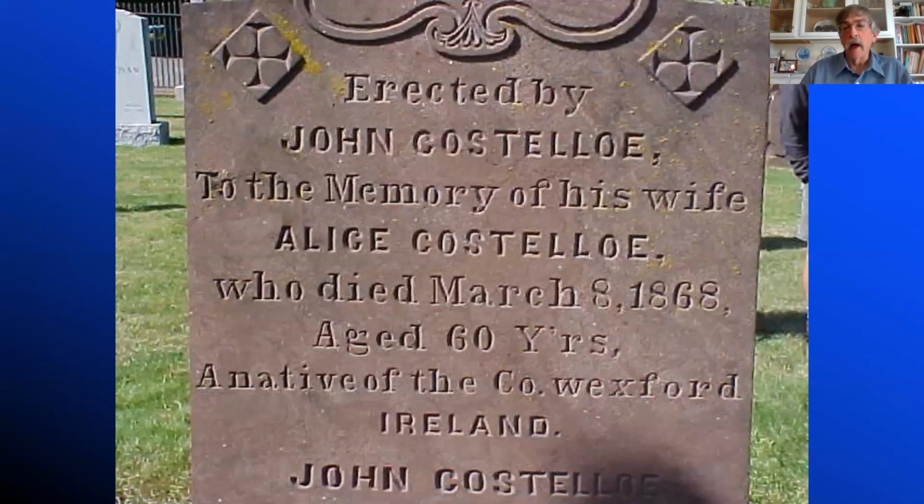Oftentimes, stones of Irish immigrants particularly will list where they came from. In this case, County Wexford for John Costello, for Alice Costello, sorry. This was erected by her husband in her memory.